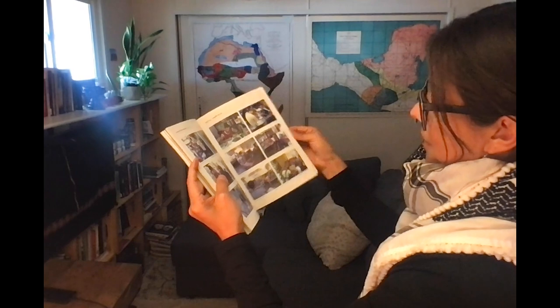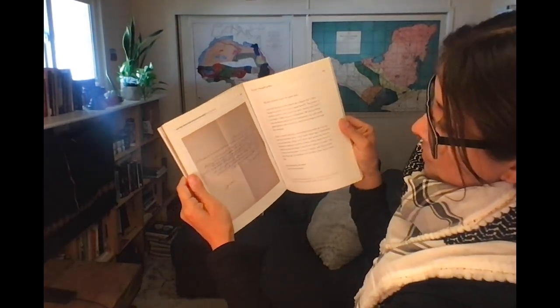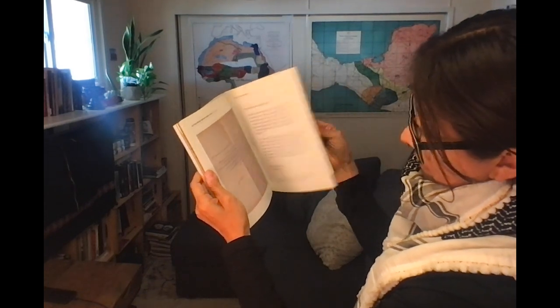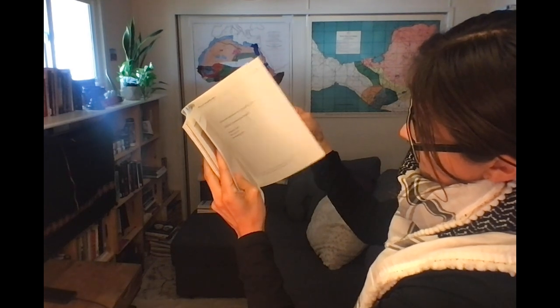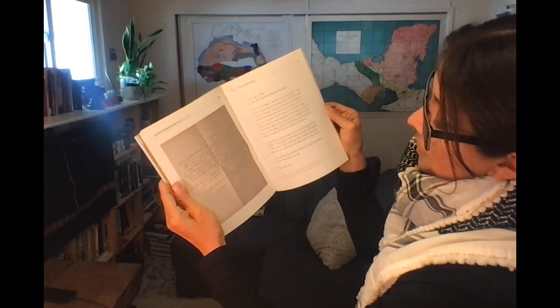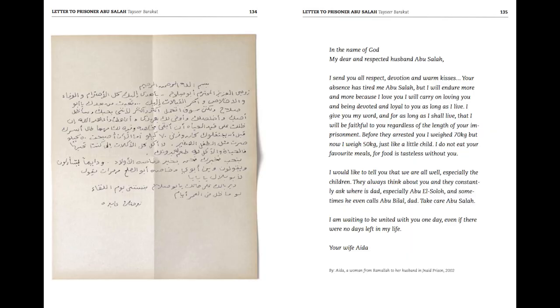Everyday life. And one of my favorite things about it is the letters from the prisoners to their parents, and then there's a really beautiful one to a prisoner from his wife. It's such a beautiful letter.